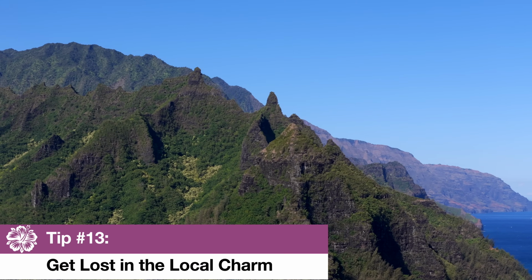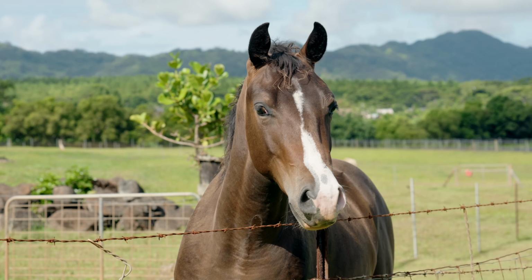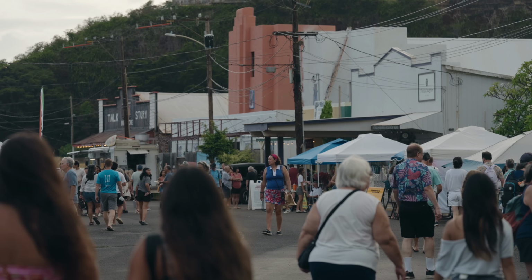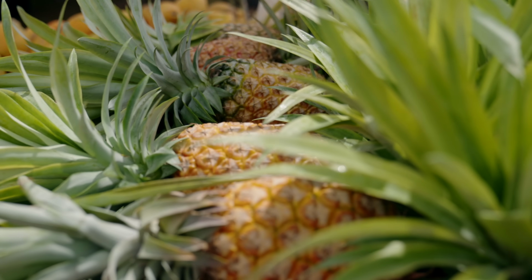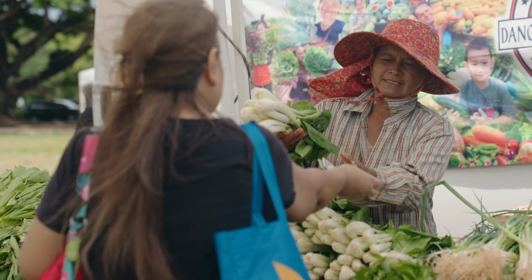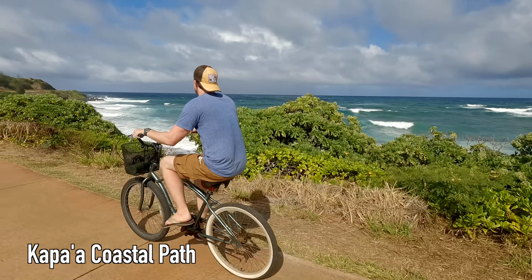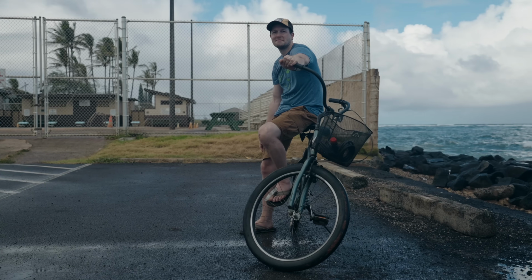And my final tip, drive around this unique and incredible island and get lost in the small town vibes of this sensational paradise. Check out the wonderful Friday night art market in the historic and incredibly charming town of Hanapepe. Also, the farmers market on Saturday mornings across the street from the Kauai Community College is one of the best places to get local fruit, food, and goods. Wander through the old town of Waimea after a long hike in the canyon. Go bike riding on the spectacular bike trail in Kekaha. This gorgeous bike trail could honestly have been a tip in and of itself.